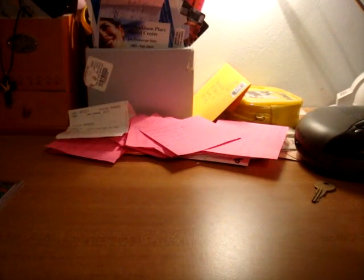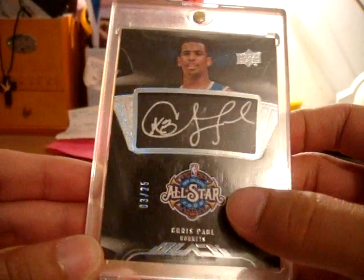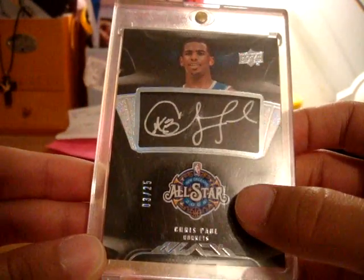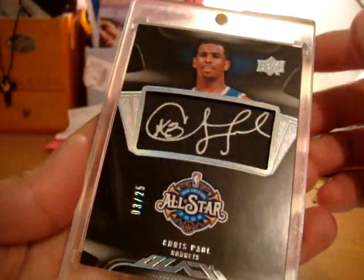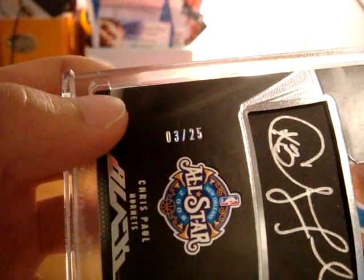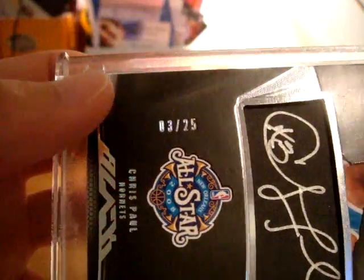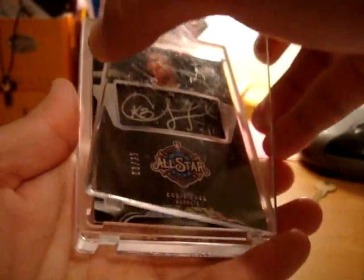Next, I got today a really nice UD Black Chris Paul All Star autograph. It's a beautiful card, and it's obviously in silver ink, big autograph, and guess what? The numbering on this is numbered 3 out of 25, his jersey number. So that was a really nice pickup.